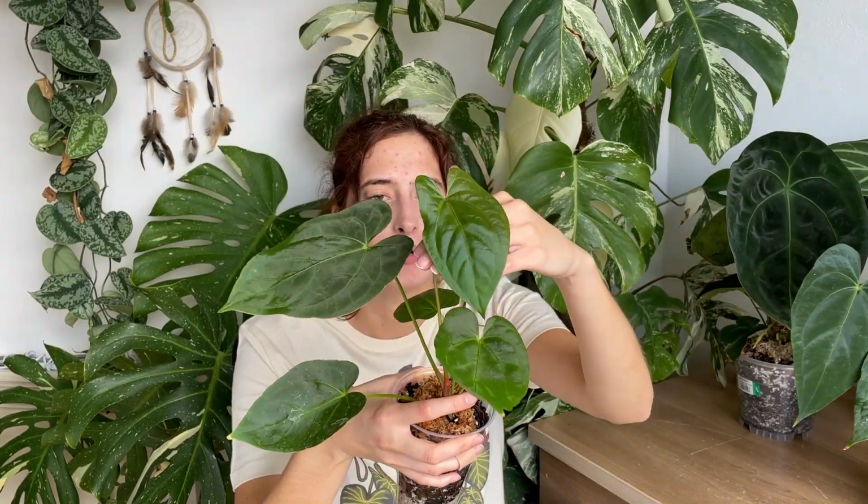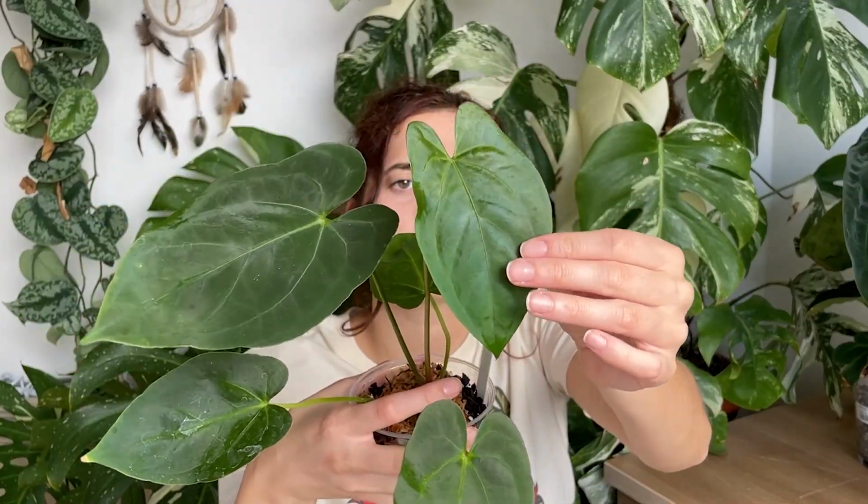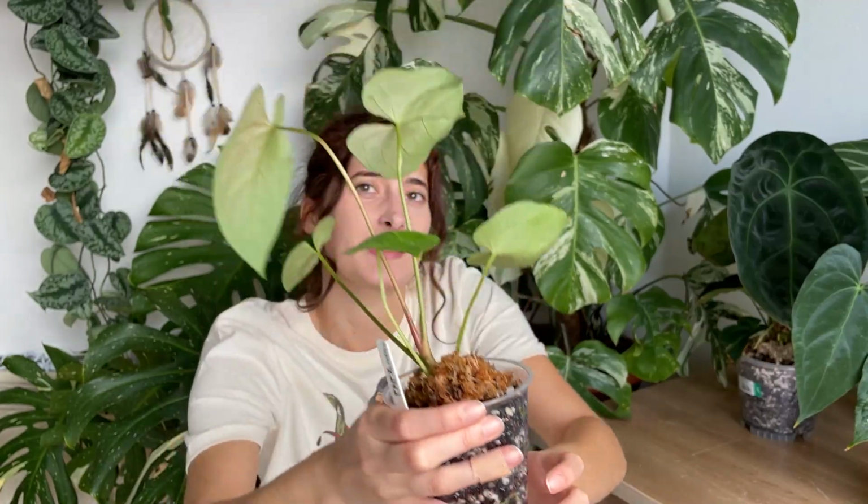It's kind of like a little bit more subtle, nothing too extreme, but I do really like it. This is the newest leaf, which I think is still hardening. It's still fairly small. It could end up hardening a little bit smaller just because I have propagated it. But given the state that the roots are in, I don't think it has much of a problem anyways.